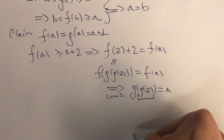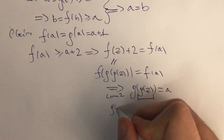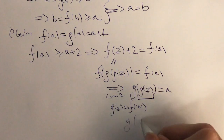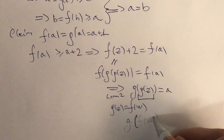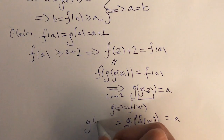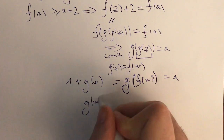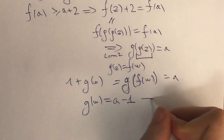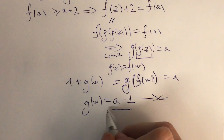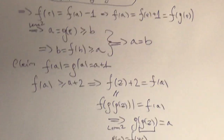Now, because a and b are equal, there exists some w such that g of z is equal to f of w. And this then transforms into g of f of w is equal to a, but on the other hand, this is equal to g of w plus 1. And here we would get that g of w is equal to a minus 1, which is impossible because a is the smallest number that is in the image of f and g. And that's just what that is. It's the image of f and g.